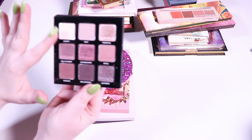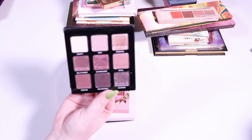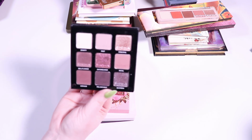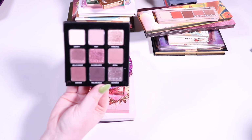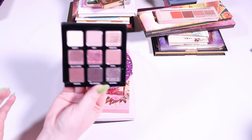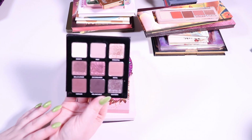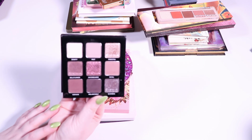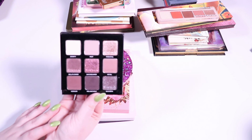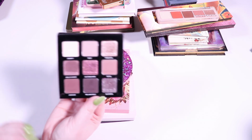This is the Sigma On The Go palette in the Hazy color story. I did not get all of them, I just got Hazy. And I do really like this palette. It is definitely lighter than I thought it would be, and the color is not as intense as I thought it would be. And maybe that is true to the rest of the Sigma palettes. I've never owned a Sigma palette before, so I cannot speak to that. But it is a really nice one for just a classic, simple, everyday look. But it's probably not what I'd reach for if I was going out or for a super special occasion. But I am gonna keep this, I do really like it.